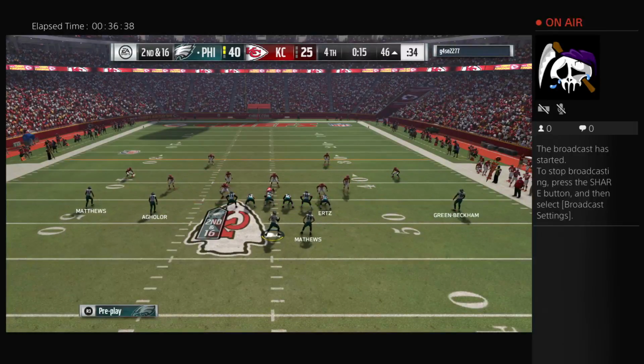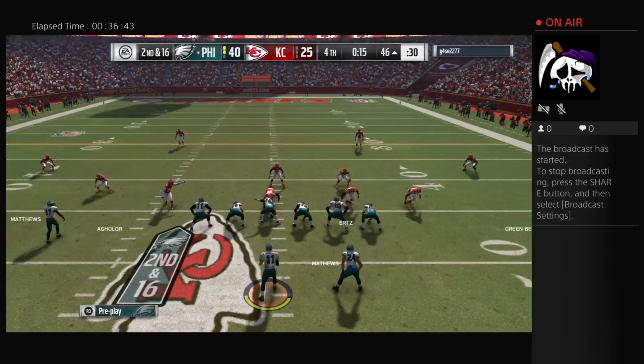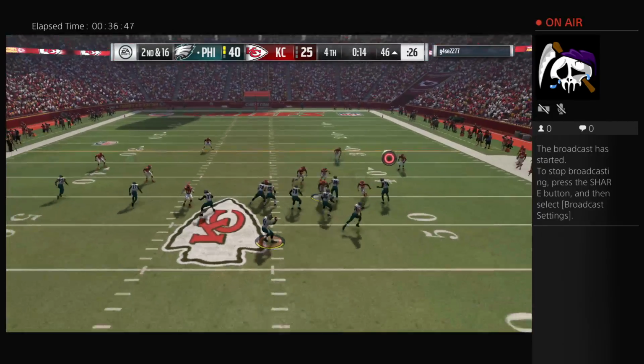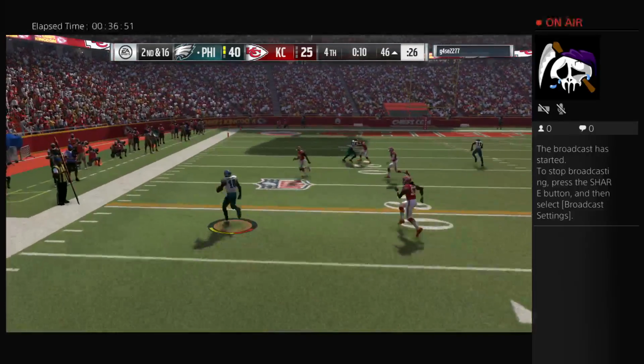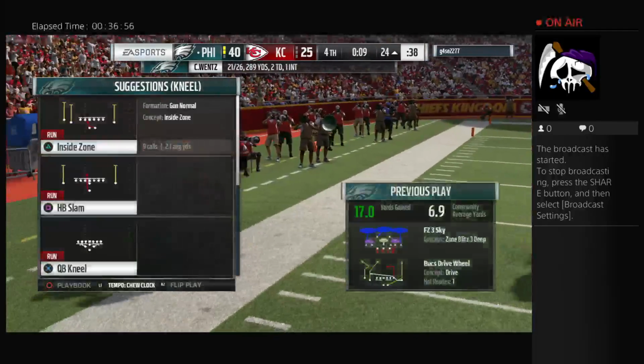All right, now look at 56. Look at 56. Detroit! Hurry up, here we go. Oh, look at this. Wentz going to throw. This one complete left side to Green Beckham. A good pickup there, a 22.